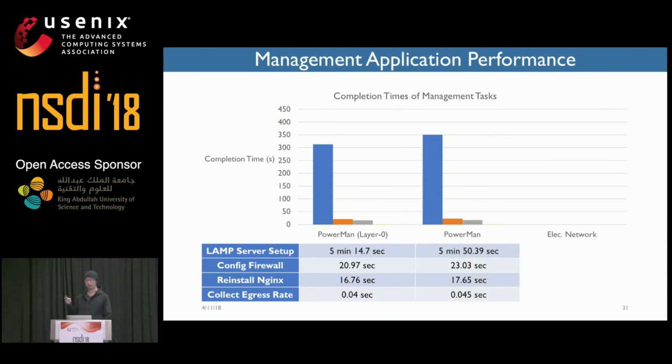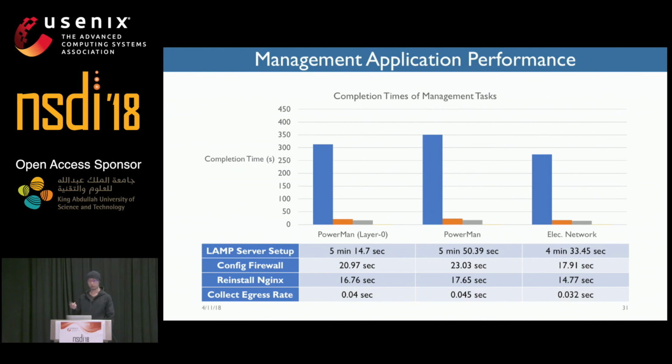So we can see that by adding one more layer in the PowerMan prototype, we can see 10% increase in the task completion time. Then we compare it with the electrical switch as a baseline. And we can see that the management tasks in the electrical switch have better user experience, but only slightly. And we can see the network latency is not really the bottleneck in these types of management tasks.